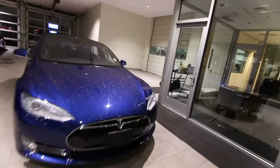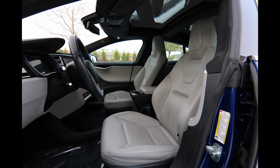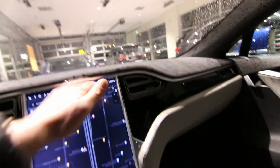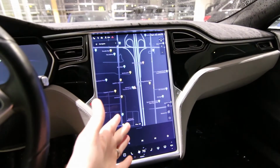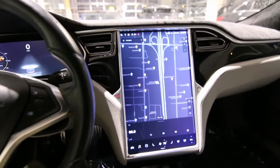But with the Model S and the Model X, you do get some nice features. More luxurious features, I should say. You have this nice leather interior. You have a leather and Alcantara dashboard, wood trim. It's a little bit dark in here, but it has more of a premium feel. Even though this is an older Model S, it has more of a premium feel. It's larger, it's more spacious. Instead of one screen here, you also have another screen here. So yeah, those are some differences.